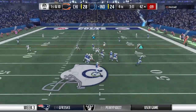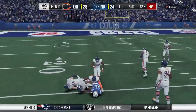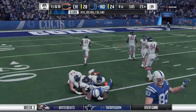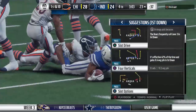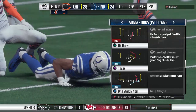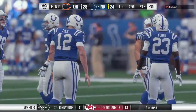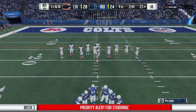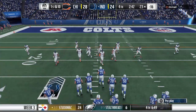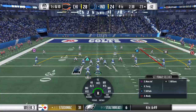Off of play action. Luck. Wide open receiver, complete. And brought down, but not before they're inside the 25. Another big gainer that time. This one goes for 19 yards. And leading here late, so a chance for the defense to really close out this game if they can halt the offense.